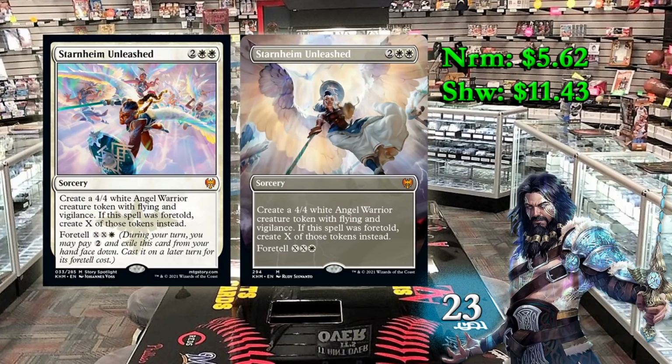$5.62. We have seen cards similar to this. Again, these prices are going to drop. Where they're going to be in 2 months, that's really what's going to matter. You know, Standard will have an impact on it, but anything geared for Commander, cards can jump in price like crazy, or, you know, drop if they don't see much play. But this is a cool card with nice art.